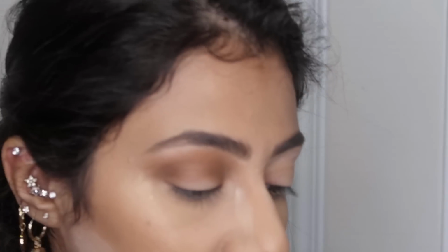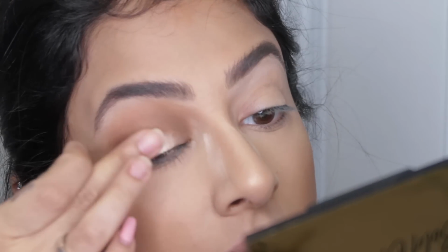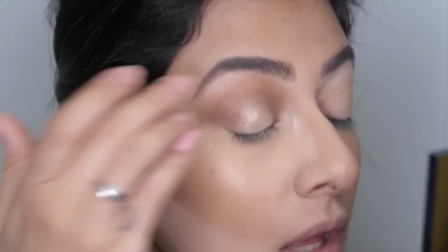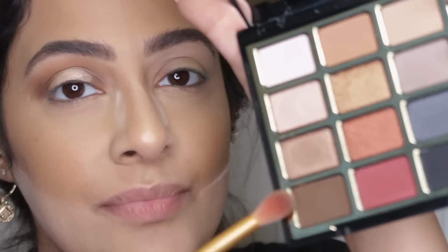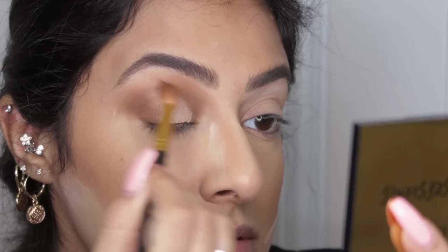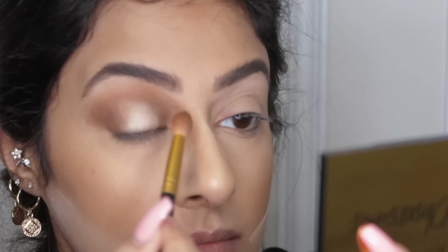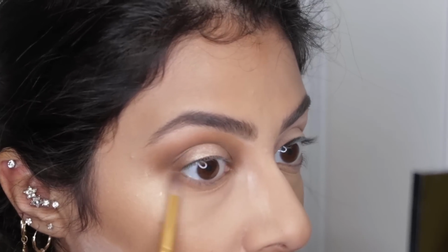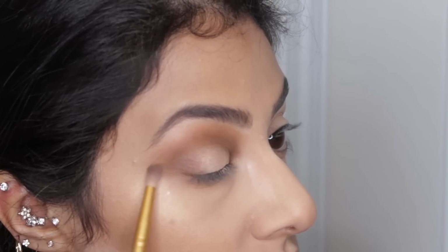And with my finger, I'm gonna dip in this one right here. I like this one better. And I'm gonna take it right up to where my crease is, because I don't want that shade to do it for me, because it's gonna ruin the whole look, if you know what I mean. And then again, I'm gonna take a dark brown shade. For the lower lash line, I'm gonna dip in this first shade we dipped in right here. And for the outer part of the eye, I'm taking this darker brown shade.